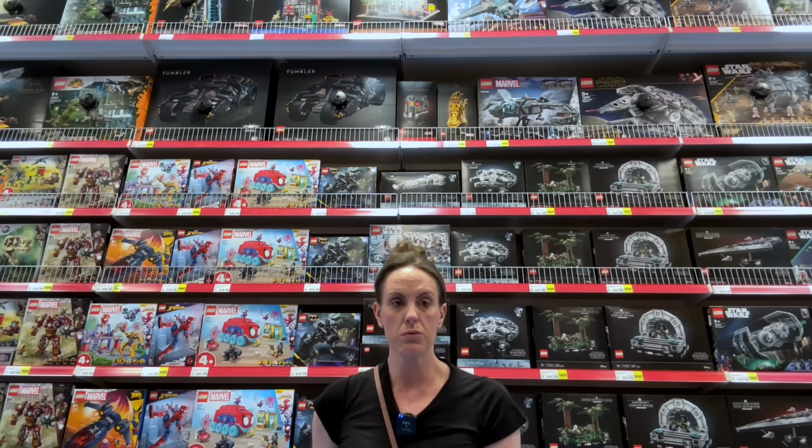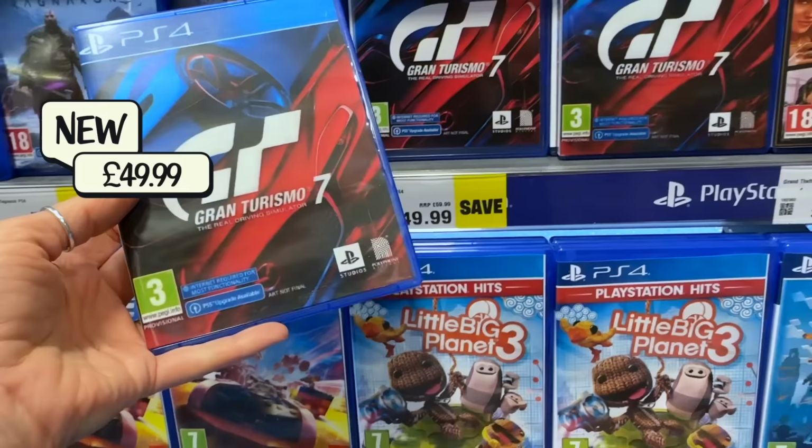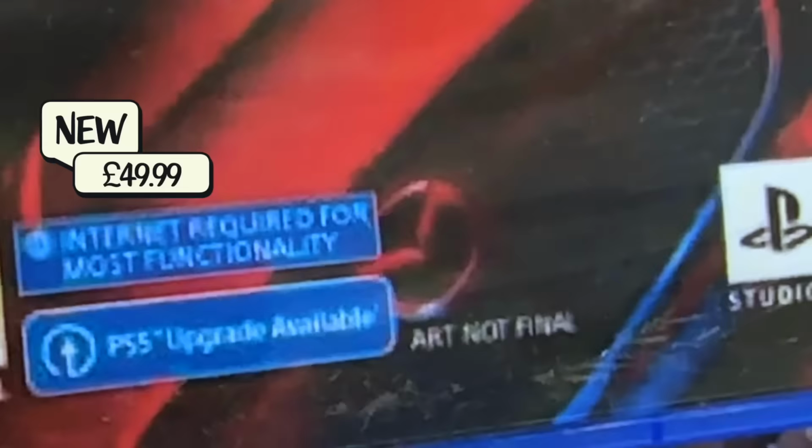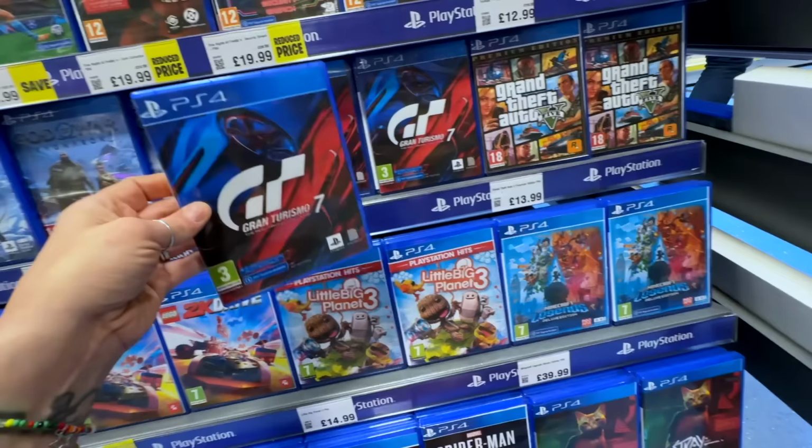Interesting. So Gran Turismo 7 isn't here on PS5, but it was around the other side on the PlayStation 4. Cheating slightly, but it's in first hand at $49.99 on the PS4, but there is a PS5 upgrade available, so for 50 quid you can pick a copy of this up, and I think it was like 45 in CEX. I personally would rather spend the extra fiver and have a brand new copy. So far, Smith's Toys is winning hands down, and that is even cheaper on the PS4.